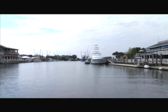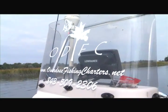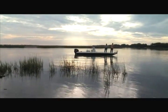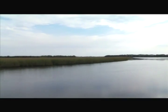Today's adventure takes Kevin back to Shem Creek in Mount Pleasant, South Carolina, where he meets up with Captain Chris Orvin of Overdose Fishing Charters. Our trip with Chris promises to keep you on the edge of your seat as they go after speckled trout in some of the most scenic areas of South Carolina's Lowcountry. Stay tuned, it's all here today on the Santee Cooper Sportsman with Kevin Davis.